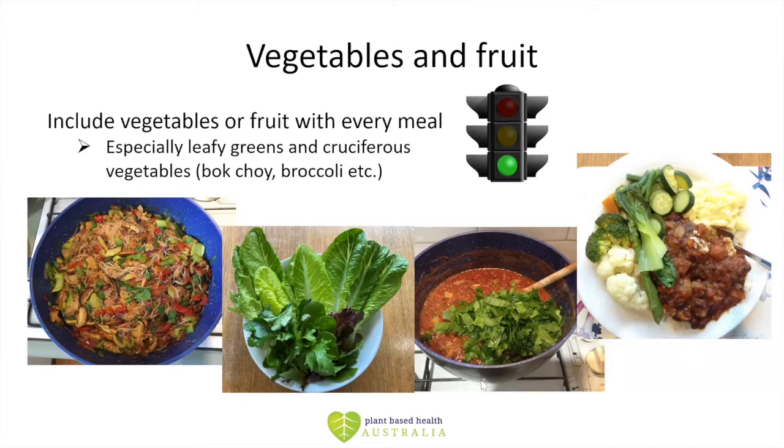Eat lots of salads, throw leafy greens into your food. Whatever you're cooking, we always throw lots of leafy greens into it, and we always steam lots of vegetables, including leafy greens, along with having, say, rice, potato, and a dish with legumes in it. There's just some examples of the kind of way we recommend people eat.